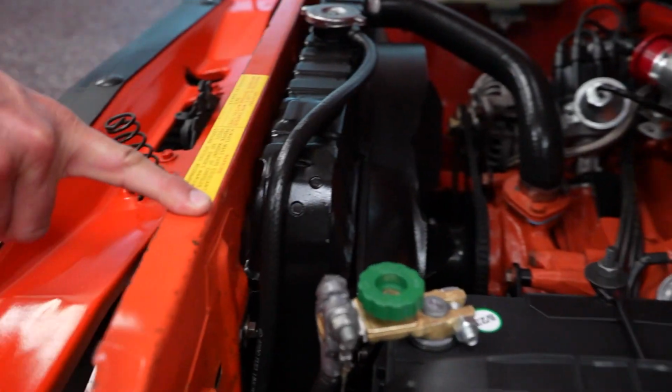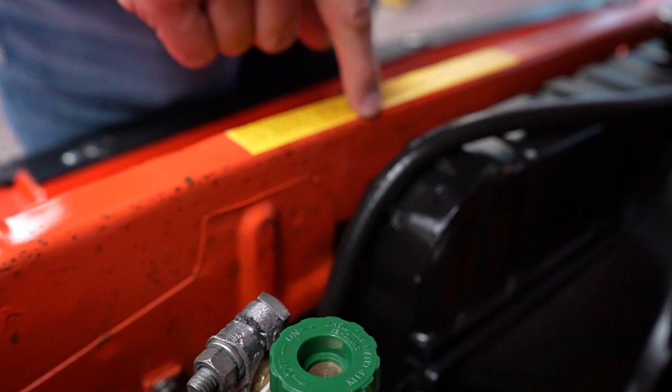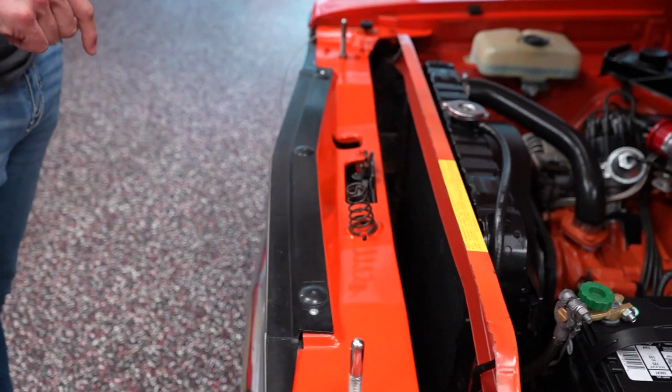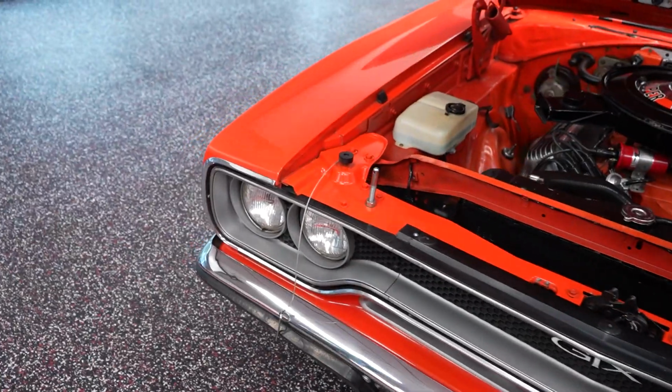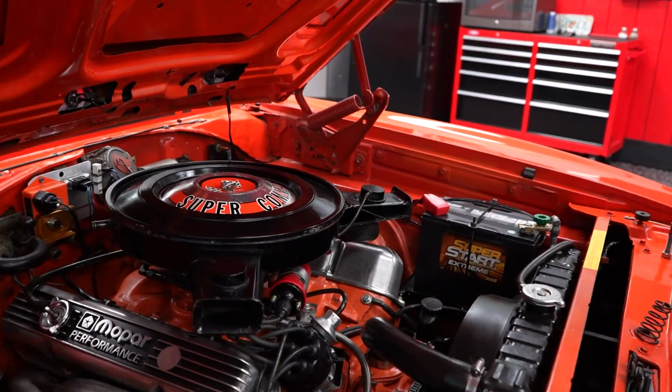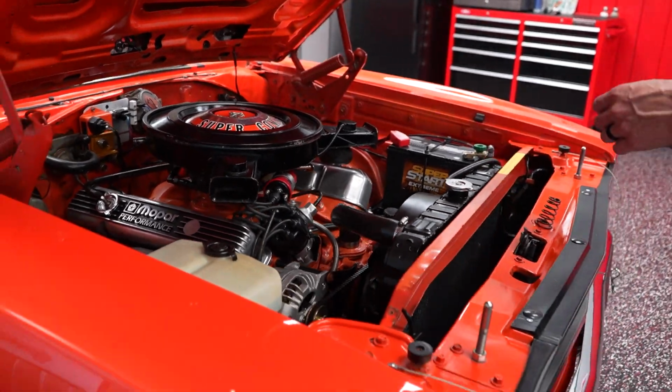The core support is numbers matching. We will have a photo of that on our website as well. So that tells you that the car was never in a front end collision and that the car was not a complete rust bucket, because if it was, the core support would have probably rusted and you would have had to replace it.